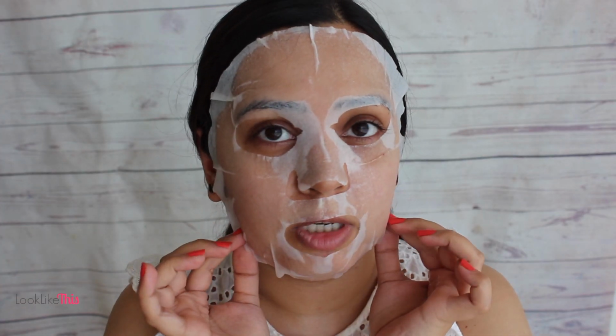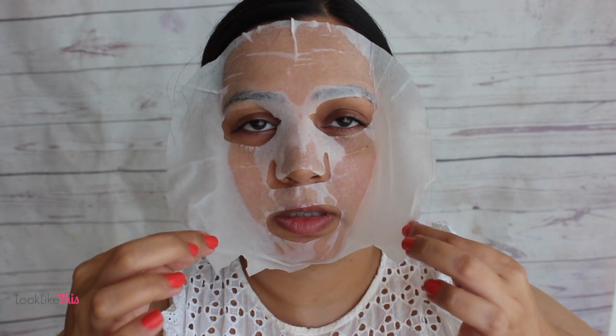Alright, now I'm gonna take this off. So satisfying. Whenever I take off a sheet mask, I actually just squeeze in whatever is here, getting the best and the most out of that serum. Basically, after you've taken off your sheet mask, you don't need to follow up with any more skincare products. Your skin won't need moisturizer, serum, nothing for that particular day.